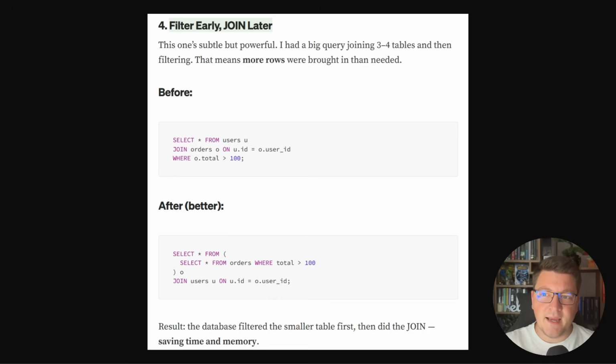There's a before and after example, which is supposedly better, and what we have is a subquery selecting the data from the orders table and filtering it before applying the join. And the result should be that the database filtered a smaller table first and then did the join, and this saves us time and memory and gives us better performance. But this is absolute crap.